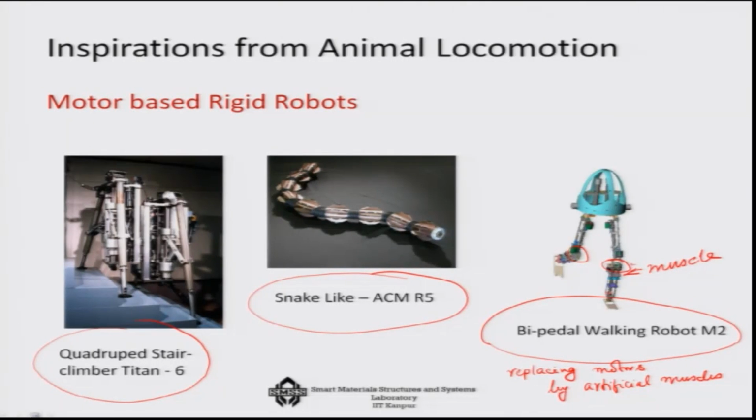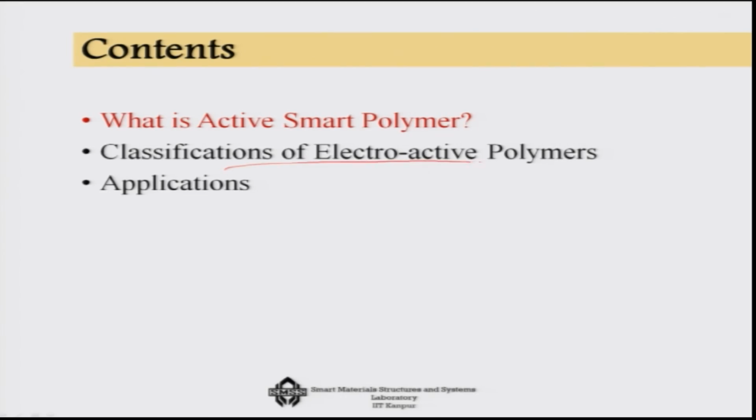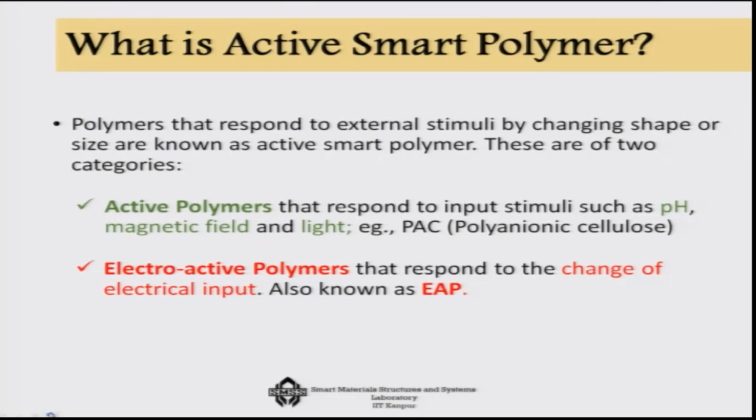So, today we will talk about some of these smart polymers. First we will define what an active smart polymer is. We will then talk about the classifications of these electroactive polymers, and then we will mostly talk about the applications of these smart polymers. So, the first thing is, what is an active smart polymer?